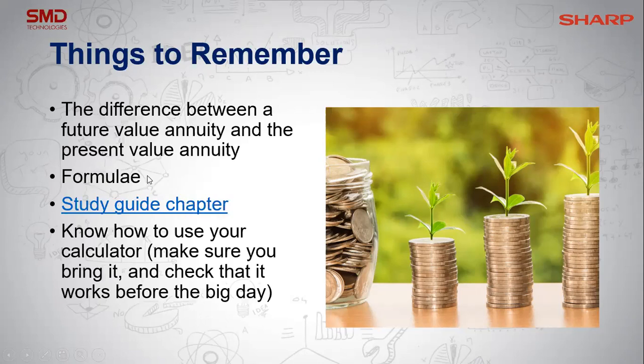Okay, then remember your formulae. Yes, they are in the formula sheet, but it's a good idea just to brush up and make sure.